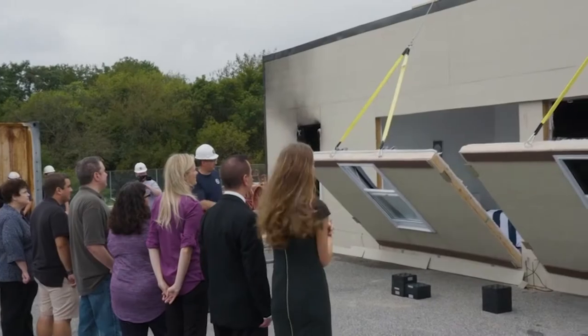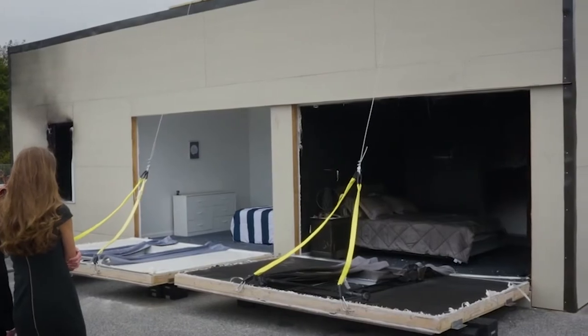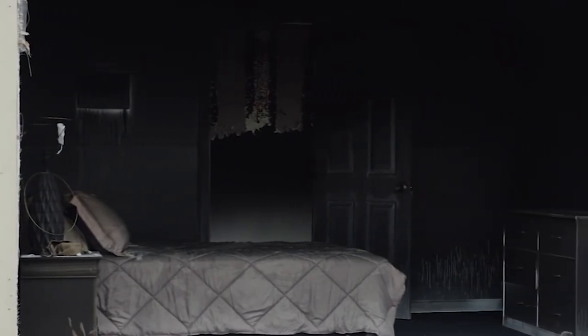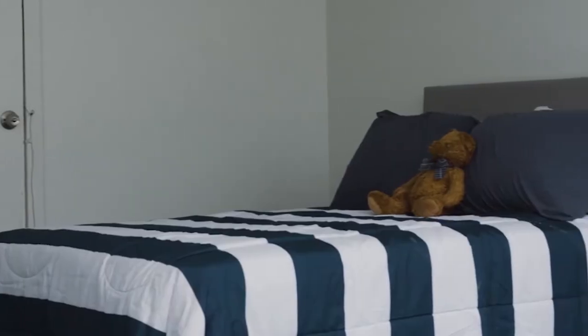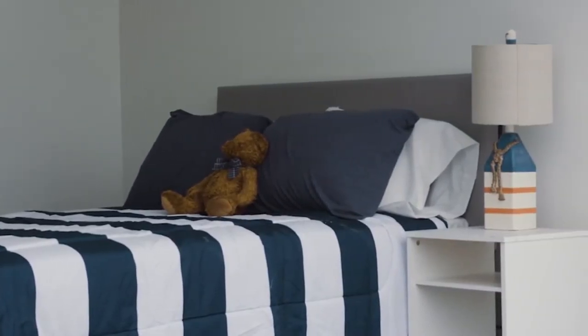All right, as you remember, closed door on the left, open door on the right. And you can see the dramatic difference between the two with the simple closed door. Impressive. We want people to be as prepared as possible and understand the importance and how little time you have and what that simple barrier can provide to you and your family should you have a fire.